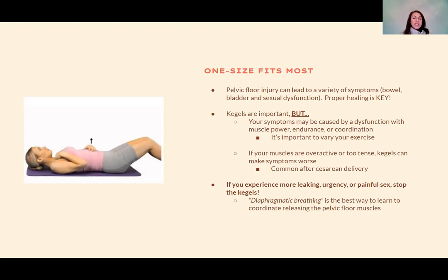In those instances, Kegels are not necessarily what will help them to heal. A tight muscle doesn't need to be further tightened. It needs to be released and given the range of motion back. Oftentimes it can present as a weak muscle because it's tight and doesn't have anywhere to go. When we can restore that range of motion, we can then recover some of the strength that it needs.